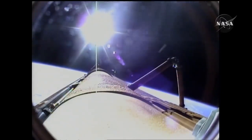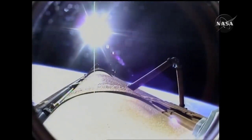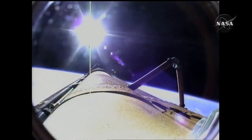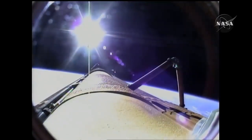And Mike Foreman and Leland Melvin are about to use digital still and video cameras to capture handheld imagery of the tank for downlink a few hours from now. A flawless climb to orbit for the shuttle Atlantis and its 6 crew members en route now to the International Space Station. Miko, ohms 1 is not required.